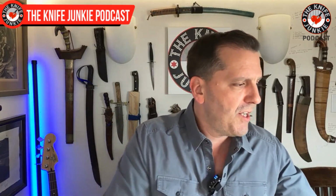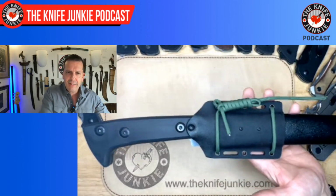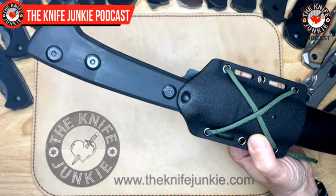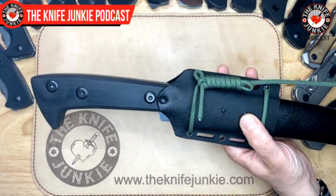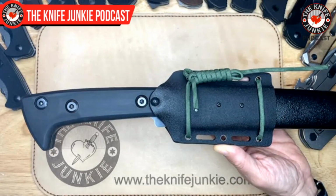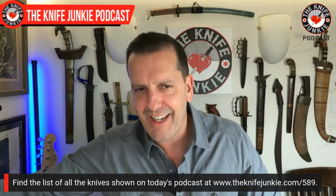Here it is in the sheath. It comes with that cool paracord sort of noose knot. And then this collar here, which is attached with mechanical connections, screw connections to the sheath, so that you could put other sort of belt clips and such on it. That is the Waning-Moon Yatagan.